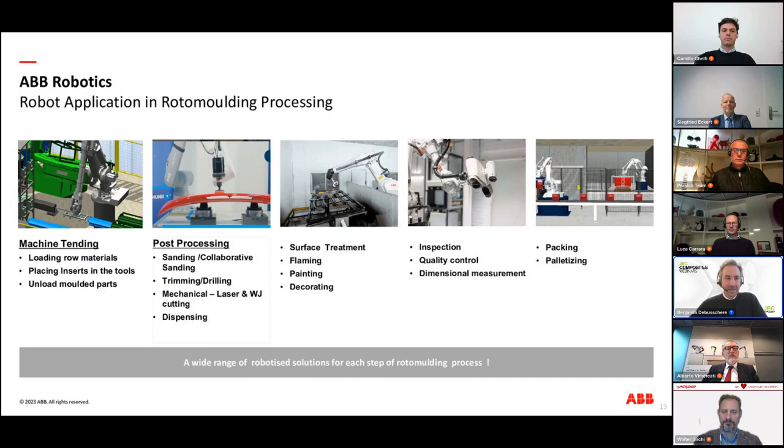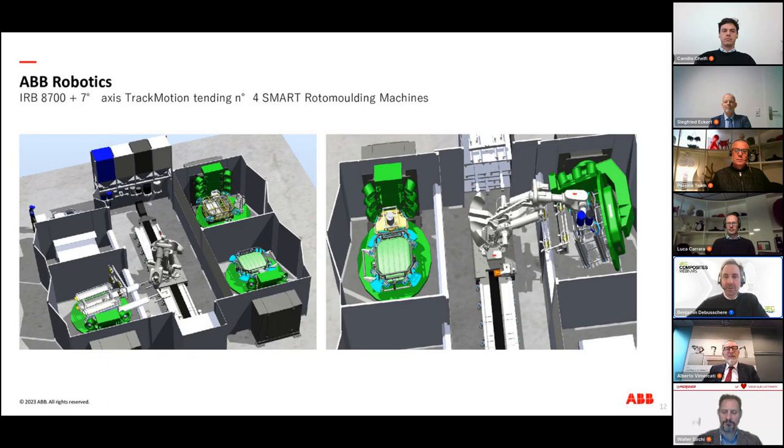Alberto, I have a quick question, but I see that you have maybe a slide for that. Can you present other robot applications in rotomolding process?